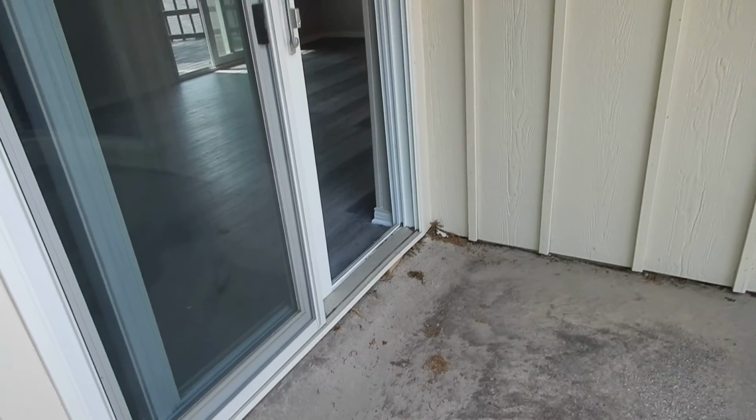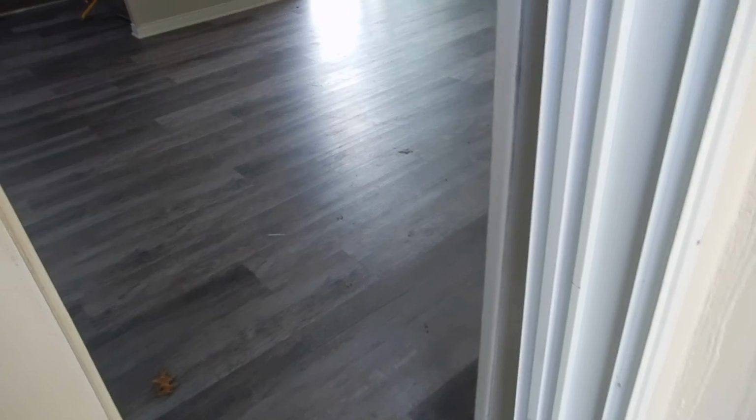This sliding door does not work very well. I'm just going to go ahead and close it, see if I can... There we go. See that? Kind of like the garage overhead door, huh? We got some storm windows here.